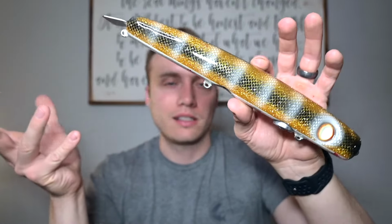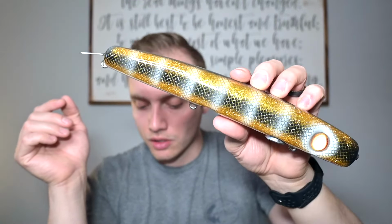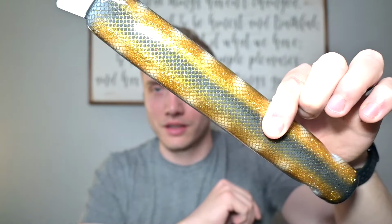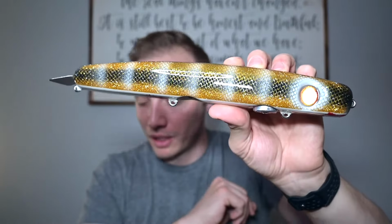I usually have a 6 and an 8 of his with me pretty much at all times. This one will probably fill that 10-inch slot. I'm a little bit more selective with where I throw the 12s and the 14s, but pretty much anything 6 through 10, I don't have any problem chucking wherever, whether it's Wisconsin water, Iowa water, Minnesota water, whatever. But really excited to chuck this one around. I think it's just gonna throw a lot of light and end up getting crushed. Super cool bait. Thank you, Bucko.